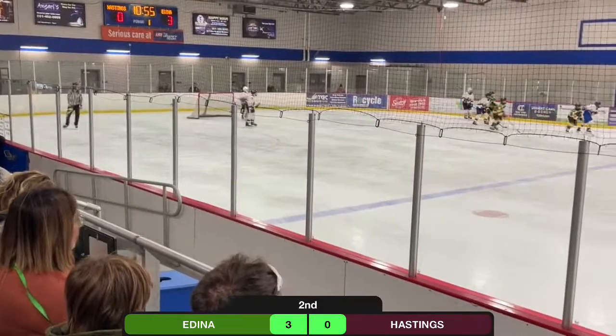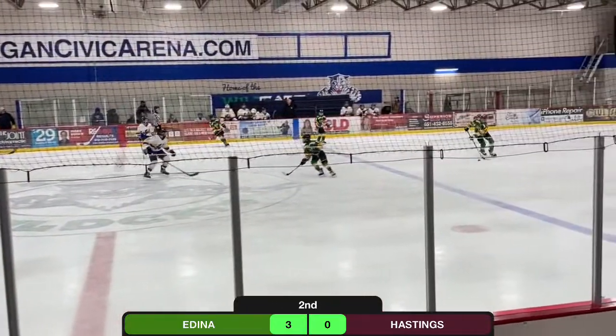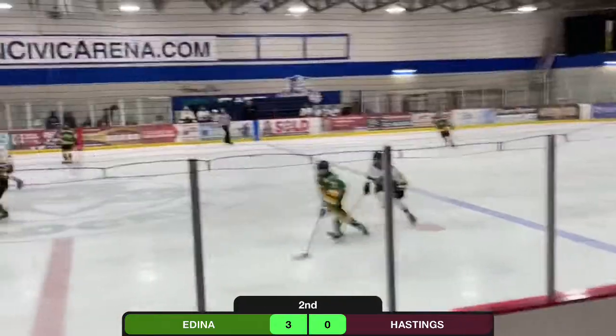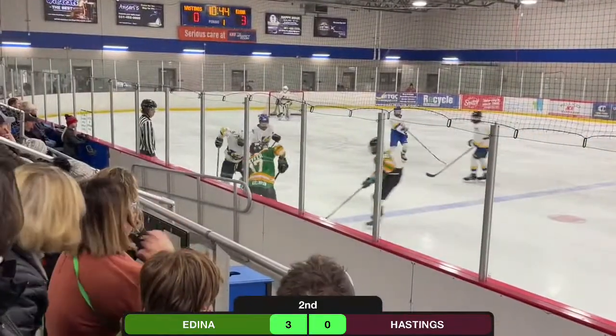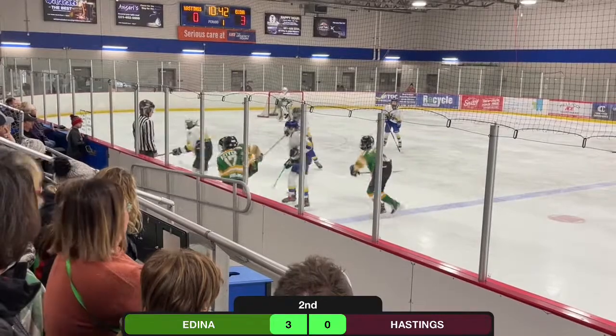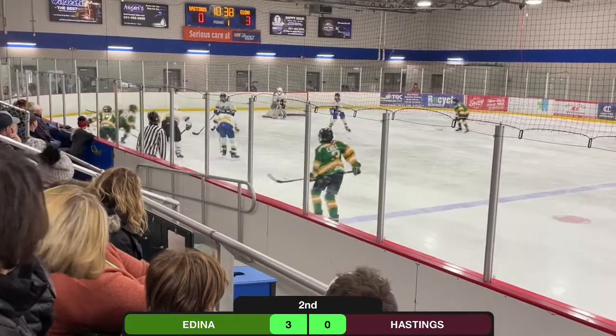Some battles on this power play for Edina, the first time they've had the one-man advantage. Hastings is able to clear the zone. Engel with it. Engel tried to pass it, fanned on that pass, and he goes down. Still battling at that blue line. Eventually, Kiefer pushes it forward to Freeman.